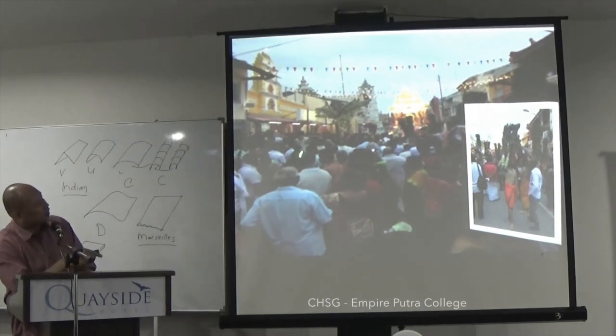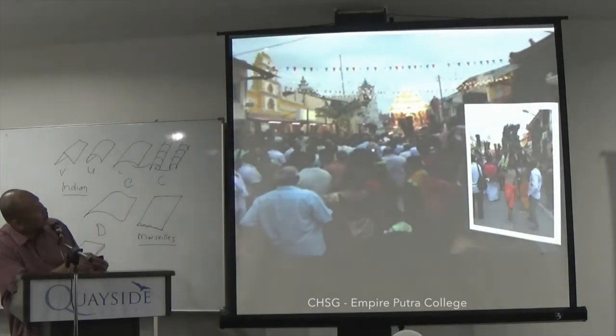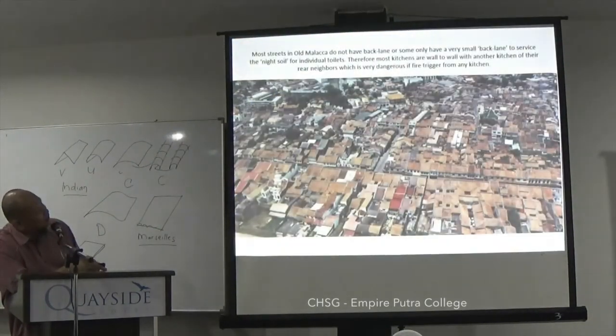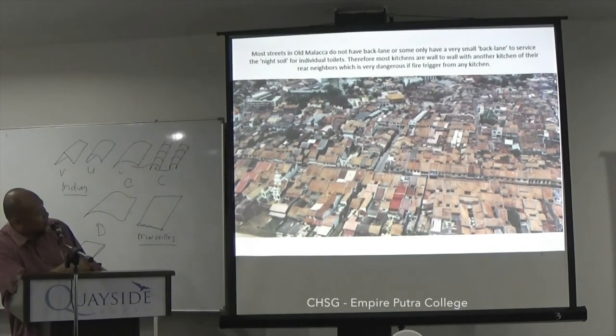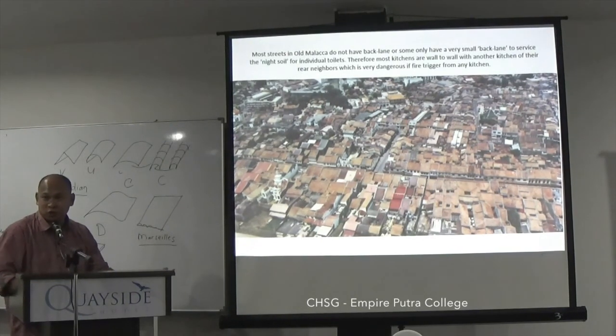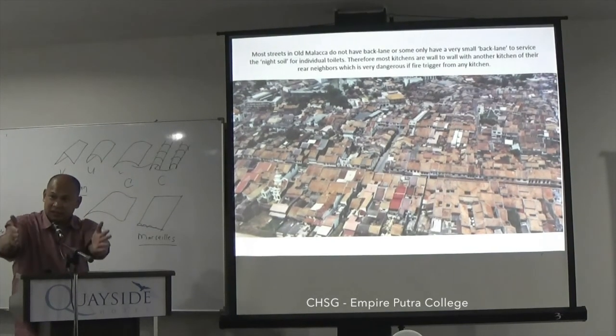Look at the street, right? So this one and this one here. We don't have a back lane. Look at our area, we don't have a back lane. In this house, the kitchen meets the other kitchen. So that's the problem. And this house at Heeren High Street is so long, up to the water's edge. So that's the issue, which is very different from Georgetown, because Georgetown has a back lane and the shop is shorter compared to Melaka.